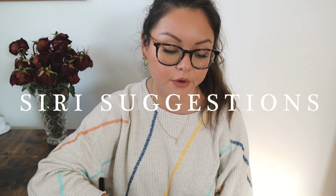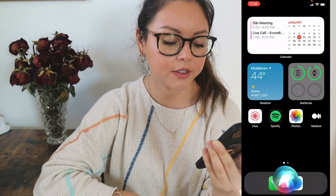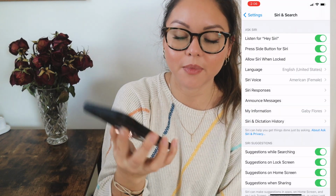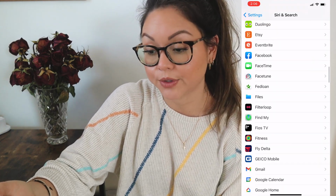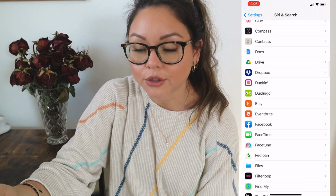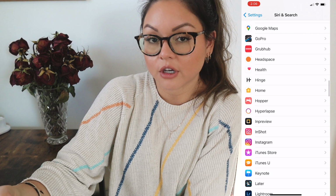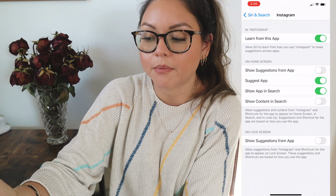Another great tip to set up your phone for productivity is removing Siri suggestions, and you can do this by asking Siri, "Hey Siri, open up Siri settings." Pretty cool, it opens up all her settings, and when you scroll down to the bottom, you see all the apps that Siri suggests. So if, let's say, you're trying to stay away from social media and you don't want any Siri suggestions, you go to Instagram and toggle the suggest app off.